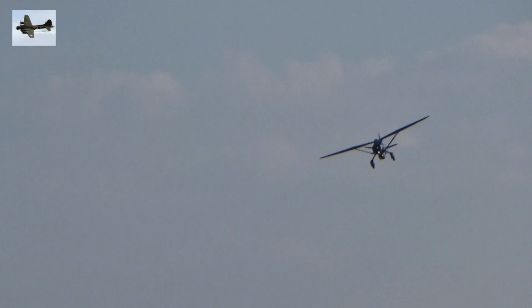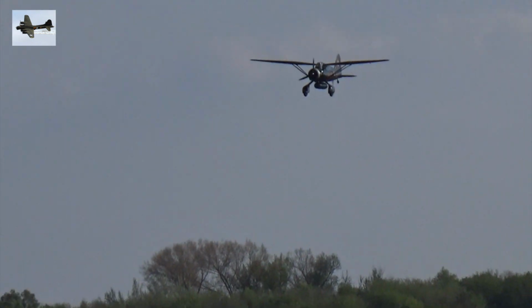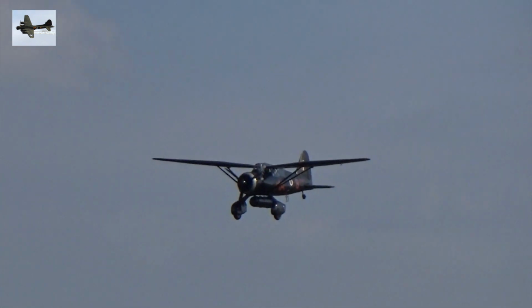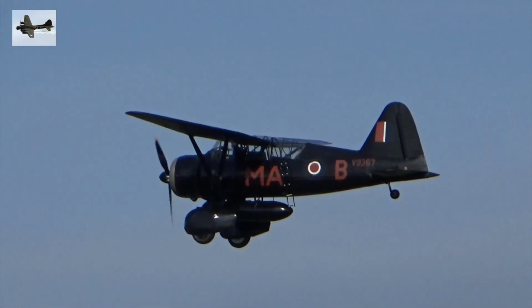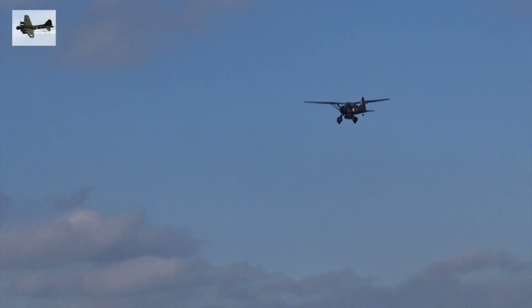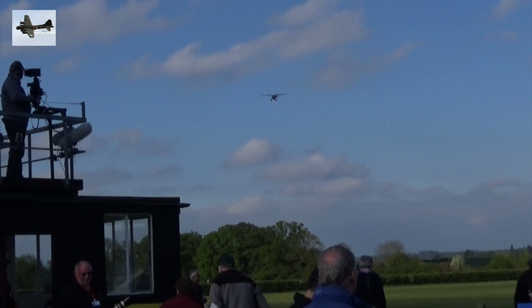Because they were light, simple, they could operate from just about anywhere, and they could be maintained anywhere. The Lysander simply was too much aeroplane for the task. Well, in total, 1,650 Lysanders were built, either directly by Westland or under license.